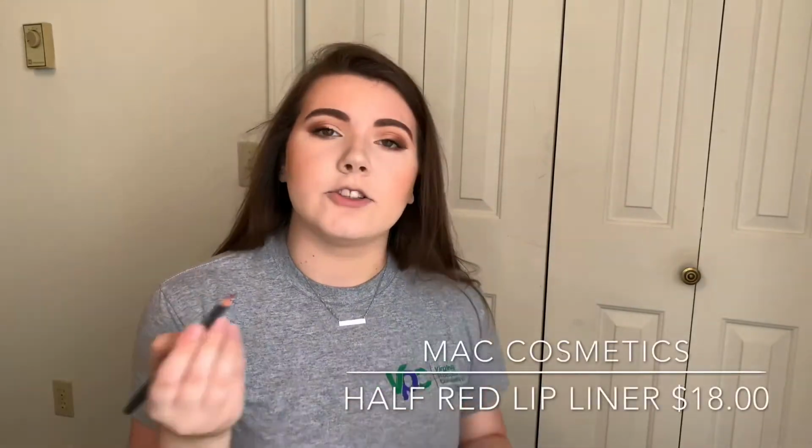Okay guys, so I just got my lip color. You can obviously do a nude with this if you want, or really any color that you want. It's such a neutral eye, but I'm going to go in with a dark red. So first I'm going to start off with MAC Half Red and just line my lips.